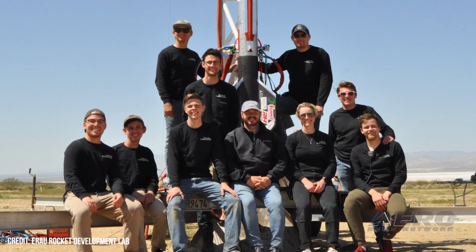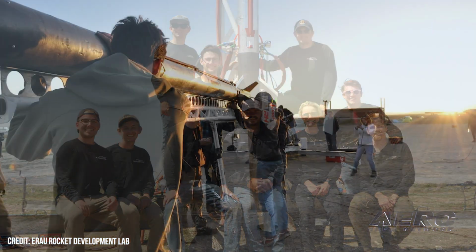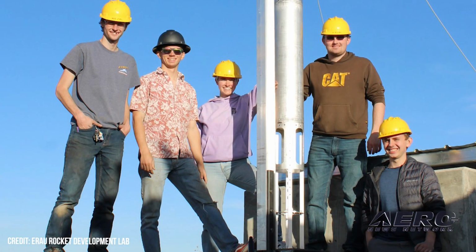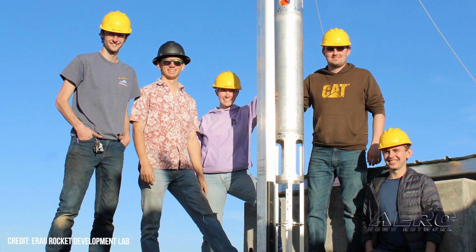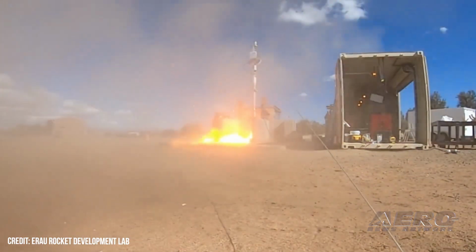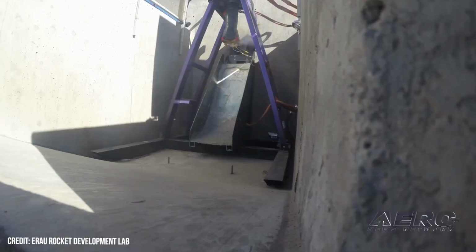Embry-Riddle team sets amateur liquid rocket world record. Nine undergraduate students representing Embry-Riddle's Prescott campus set multiple rocketry records, including that for the highest undergraduate and collegiate amateur liquid rocket launch in the U.S., by launching a rocket dubbed Deneb to an altitude of 47,732 feet, thereby more than doubling the previous record of 22,000 feet.